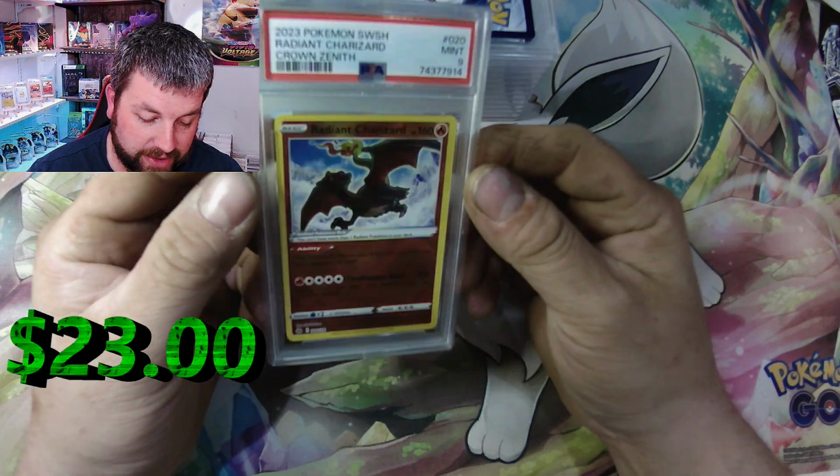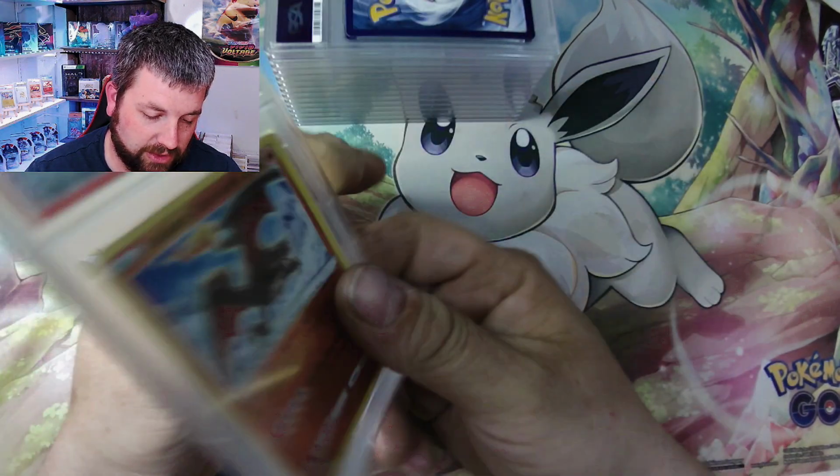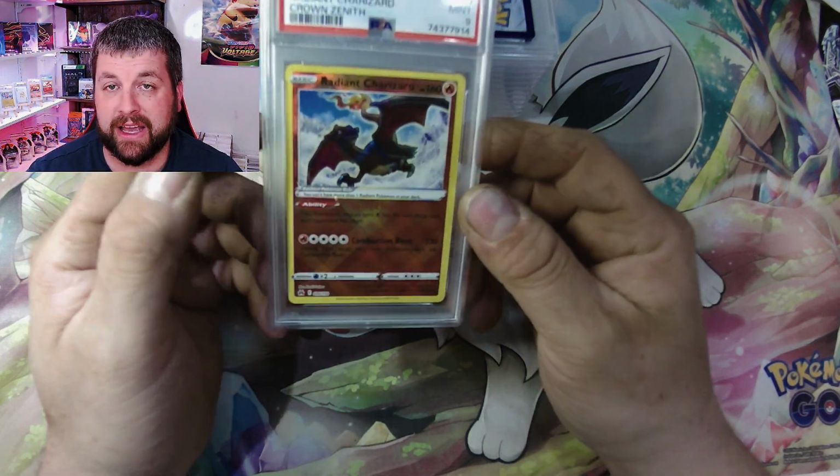Well, we got a 9. I'm okay with a 9 on that one. Like I said, I knew the centering was a little bit off. The back was centered really well, but the front was a little bit off. But overall, I was expecting a 9.